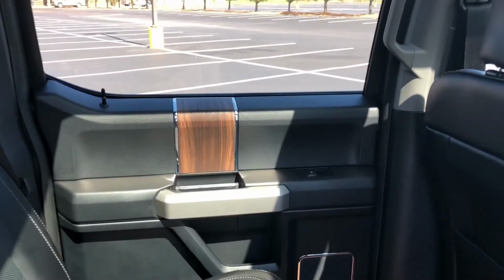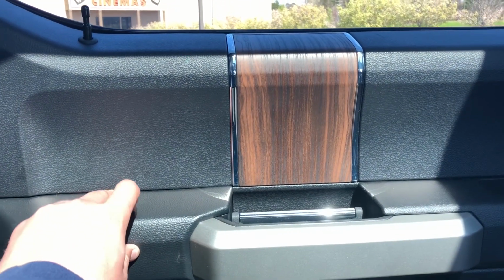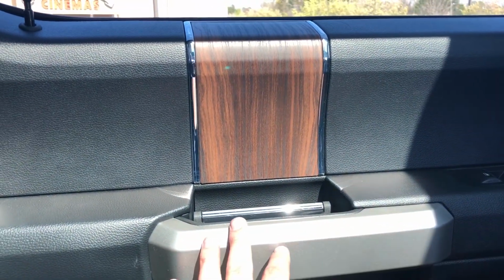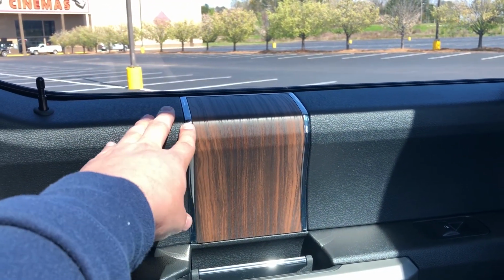Really nice design. I like the design a lot on the doors. Very simple, clean. It's hard, but it has a little bit of softness to it. Material here with this nice silver accented paneling, the chrome door handle, same kind of hard in between soft material there, and then a nice wood accent with the chrome trim.